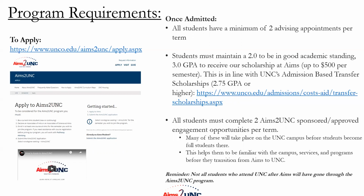We require students, they can stay in the program, but to graduate from Ames, they have to have a 2.0 GPA. And if they have a 3.0, they can earn our scholarship. This does help line them up for UNC's admissions-based transfer scholarships, which are awarded to students 2.75 or higher. And additionally, like I mentioned, we try and have students who are engaged and prepared and ready for UNC whenever that does come. Oh, and a reminder, not all students who attend UNC after Ames will have been in our program.